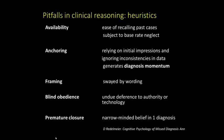Now, blind obedience. If your mom says, go to Walgreens, buy a wrap, a hot compress, a cold compress, put two of this there, 2 grams of that there, and you're terrorized or very loyal to your mom, that's undue deference to your mom's authority. And then you guys close, and that's what you have, okay? So those are heuristics, and then premature closure is when you just narrow down. And if you fall into the availability pitfall, and you anchor, and you close prematurely, you're just going to see things that you want to confirm your idea.